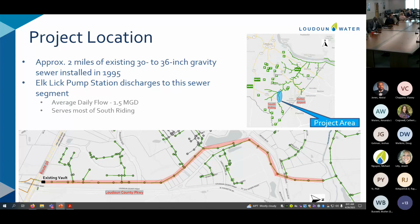The exhibit in the bottom here is a more dialed in view of the project area. This is the force main that's coming from Elk Lake Pump Station, which discharges into a vault, like I said, at the intersection of Route 50 and Loudoun County Parkway. From that vault, the sewer runs approximately 2 miles until where it's hidden behind the Teams screen there, but it discharges into a larger 60-inch interceptor at this point.